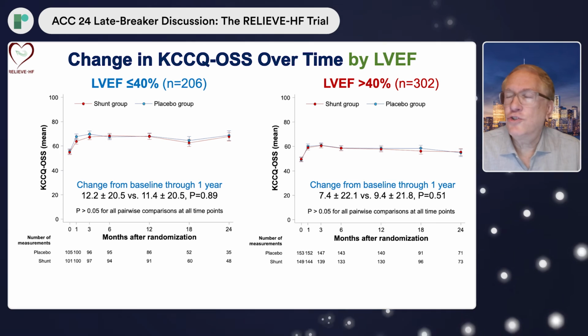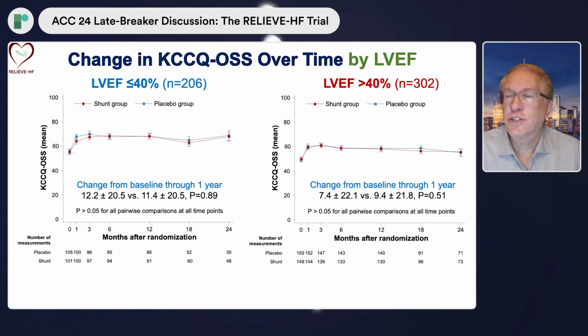The number needed to treat in mortality was 11 patients to cause one death over a 2-year period in the preserved ejection fraction group, which was striking to us, but the patients were feeling better, according to the KCCQ. So this raises a lot of implications about that particular measure in these types of trials.